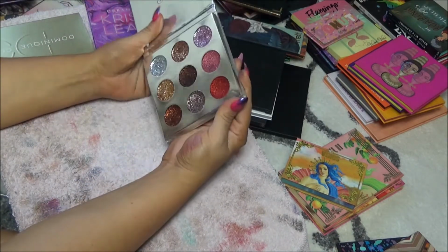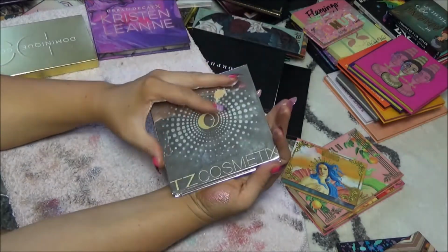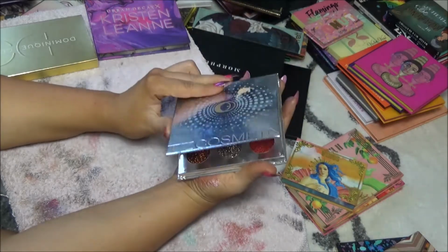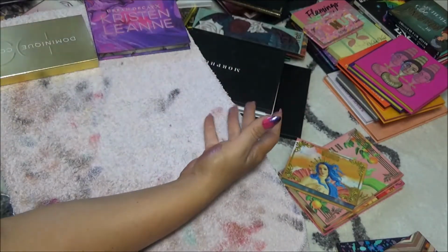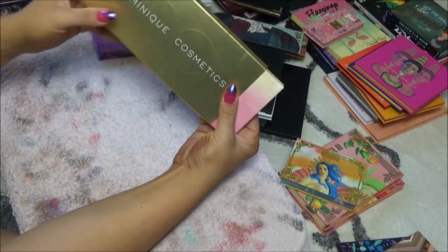Ooh, TZ Cosmetics. I'm going to get rid of this. I'm going to throw this away. This has been in my collection far too long. It has stuff on it, like foundation. Although I did obviously use these glitters quite a bit, I just think this is way too old to be using on the eyes.